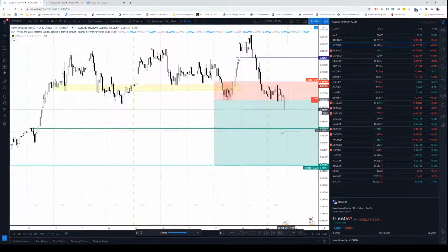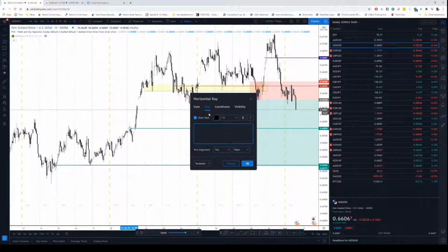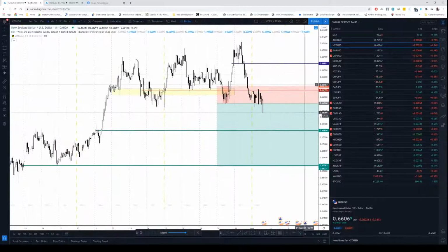All right, so look for first target to be there, and then let the rest run and see if you're going to get a run below this low. Okay, let me post that one as well. Okay, all right, let's carry on.